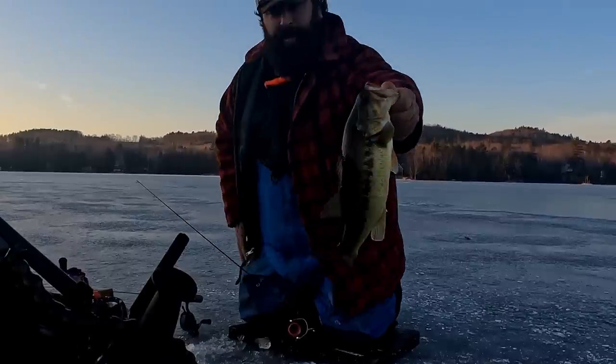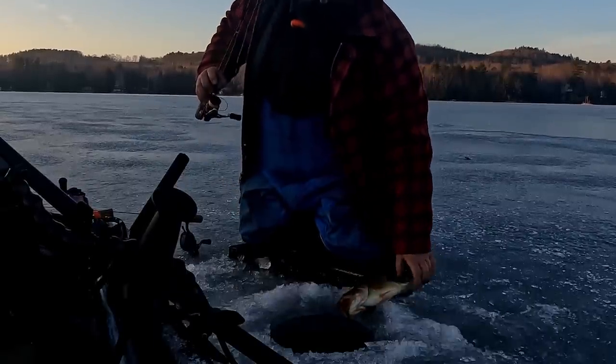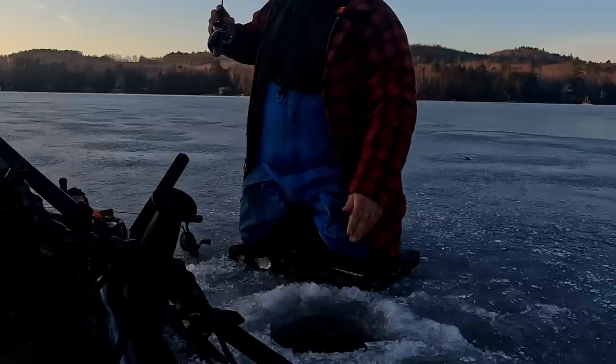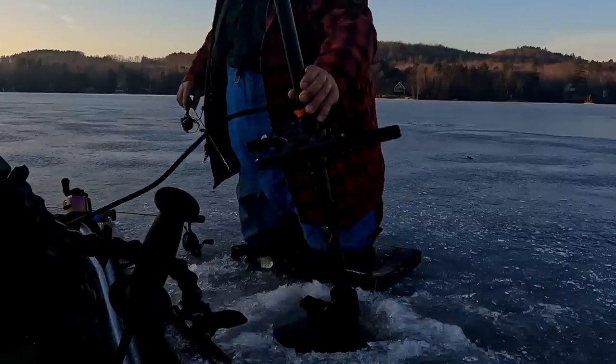All right. Nice little largy. CJ's looking for the droid we're looking for, right? Yep, it took me a couple times to realize where that was coming from. These are not the droids we're looking for.